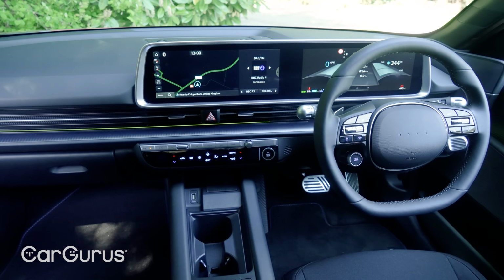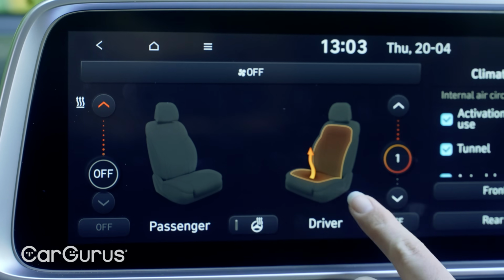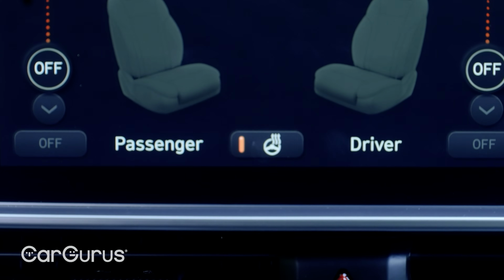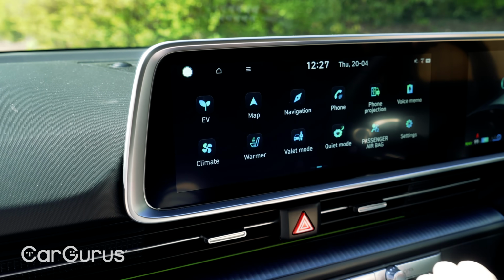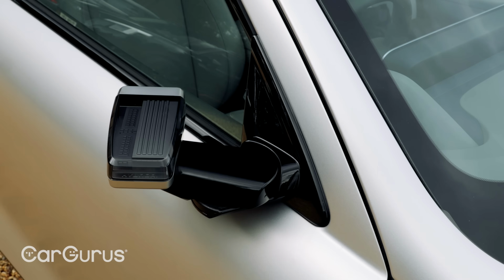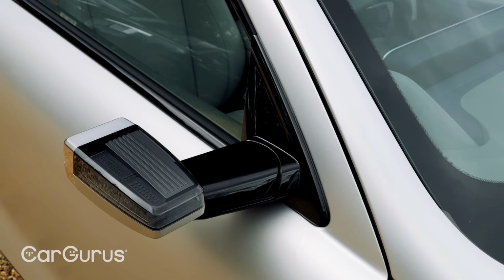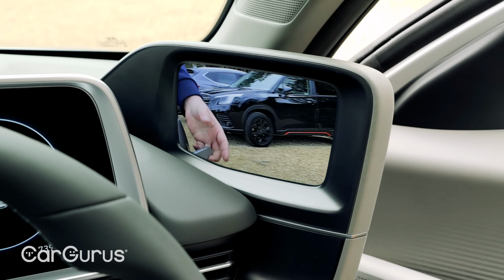The dash in the Ioniq 6 feels like a bit of a step up in perceived quality over the Ioniq 5. You get heated front seats and steering wheel, vehicle-to-load charging, and a 12.3-inch touchscreen is on every model. Go for the ultimate trim, and you can also pay extra to have cameras in place of side mirrors, although we did try this out and found that the screens are a little hard to see in bright light, so we definitely stick with the conventional mirrors.